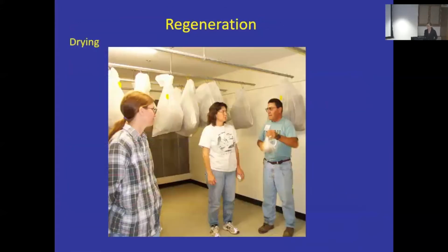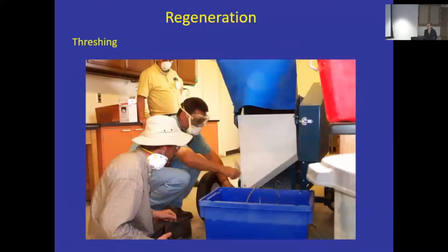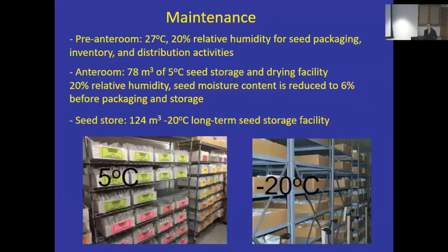And then we dry the material in mesh bags that are hanging out at the barn. And then we have different types of machines to thresh the seed depending on the crop. And then for the seed storage, the seed will come in from the barn and it will go into this thing called the ante room. So the pre-ante room is where we do seed orders. It's controlled humidity and temperature. We weigh the seed in there. Then the ante room, it's more like a refrigerator.